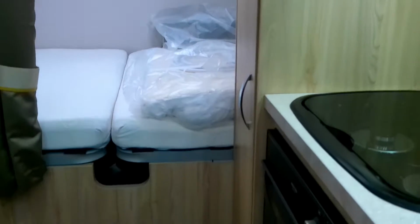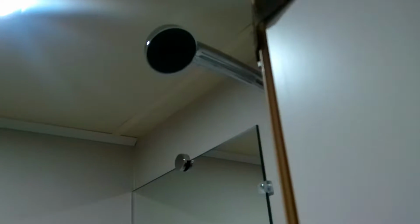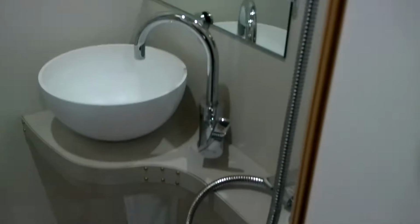And then if you have a look through that door to the left, you'll see you've got your toilet and shower. That one's got a curtain which comes all the way around, which turns it into a full wet room. And then you've got your toilet, nice size sink, vanity mirror, and the shower head unit is just up in the corner, so it's nice and private in there, and it's a good size when you're in there.